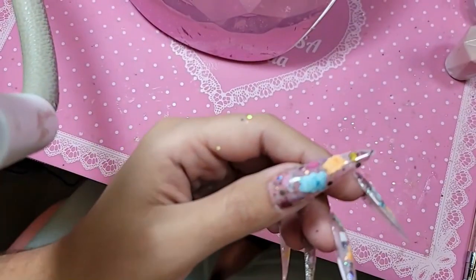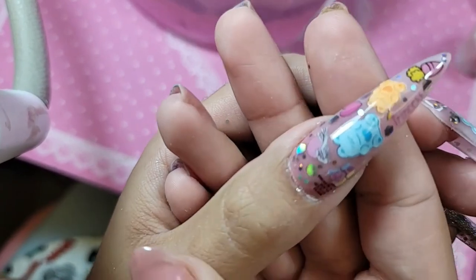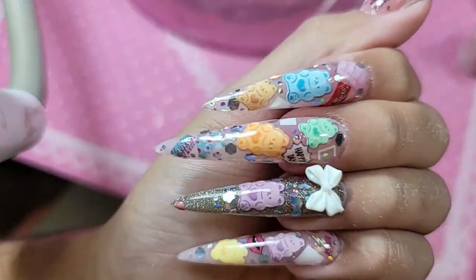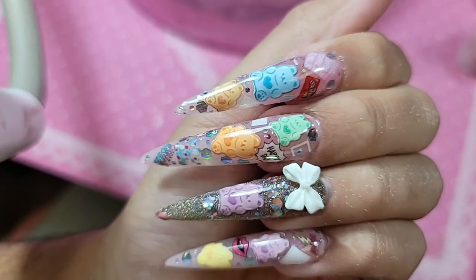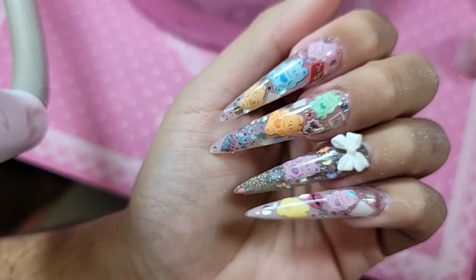And there we have it, you guys. Look at that. Isn't she adorable, the little bow? And it's available now. It's part of the Maxi Pop Charm Set.